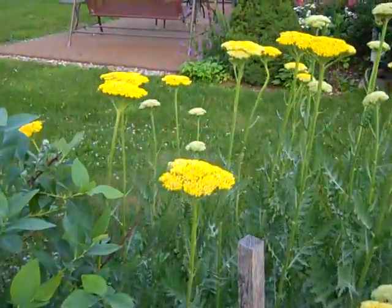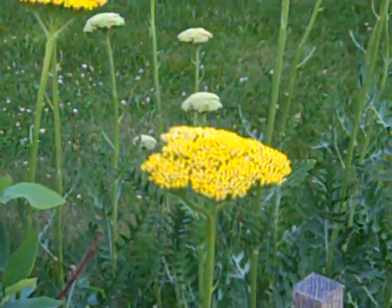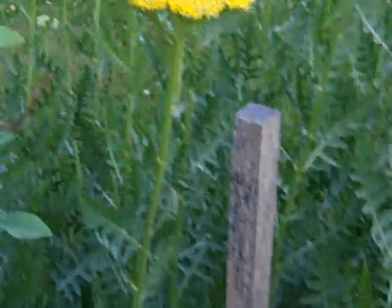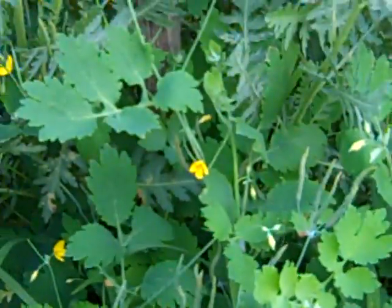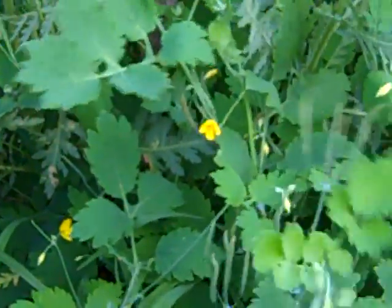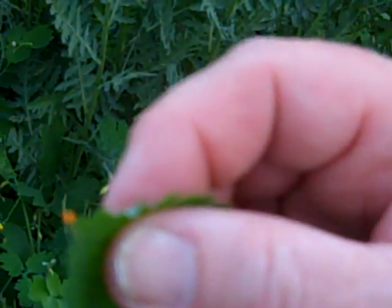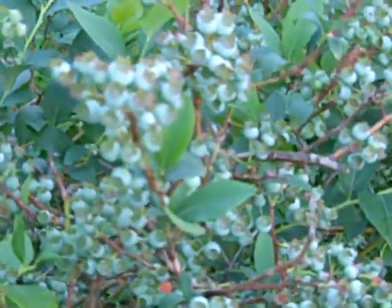What's this? That's yarrow again, another batch of yarrow. This down here is celandine, and people in the olden days used this to dye plants, and I'll show you the reason why it's called a dye. Can you see that? It has orange juice. And don't get that on your hands, because it'll be hard to get off. It's a dye. It's a real dye. There's more blueberries.